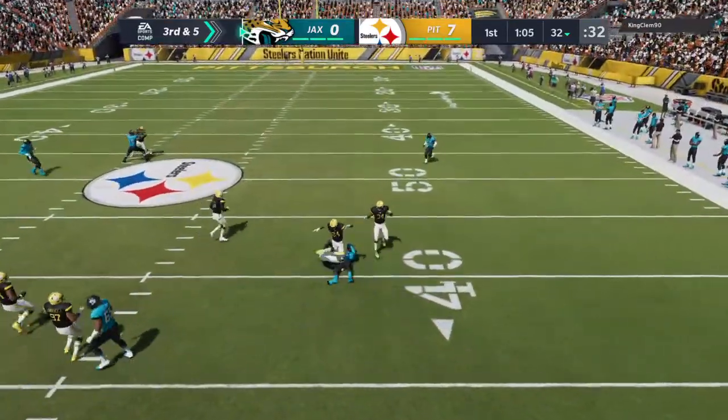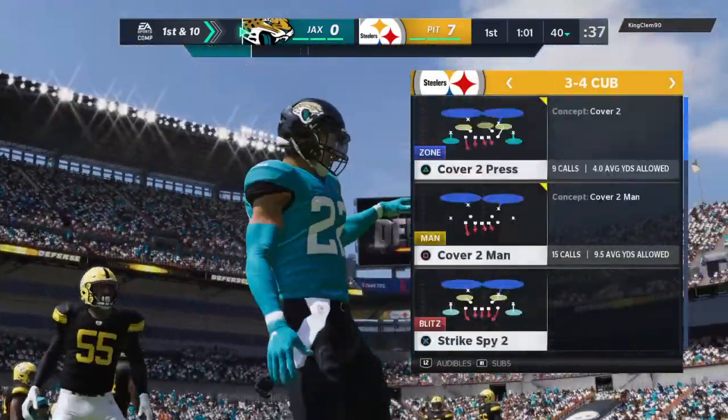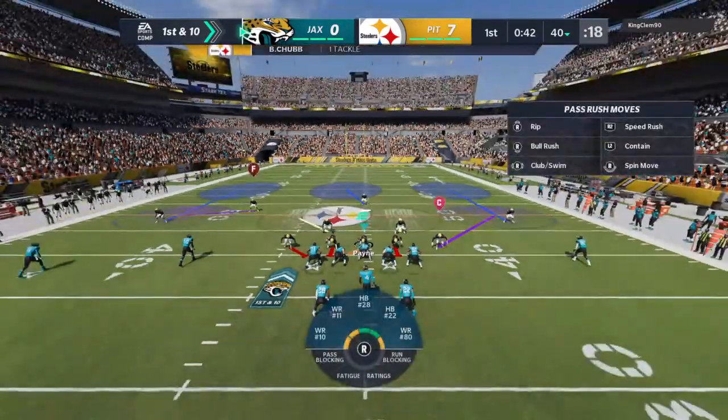And he's got his man in stride, complete. And he is going to have a Jags first down as he's able to get 8 yards there on 3rd and 5. It's a gain of 8, and it'll wind up moving the chains.